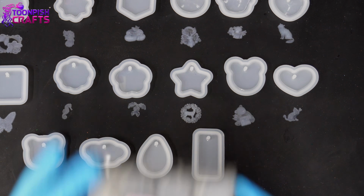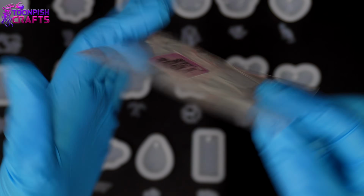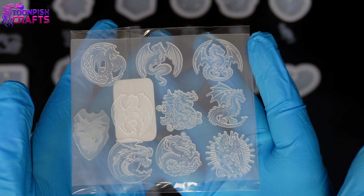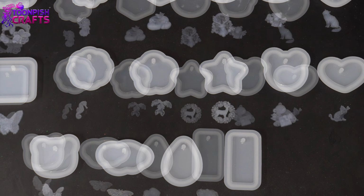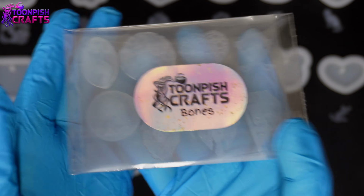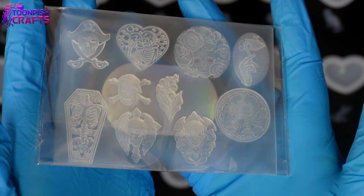So moving on to the inlays. Now, as I said in the beginning of this video, there are quite a few new sets already available on Toonpish.com. These are one of them. It is the second set of dragon inlays. You've got the bones, which I also showed at the beginning and is part of the giveaway. And there's some lovely pieces in there.